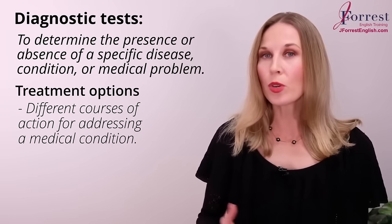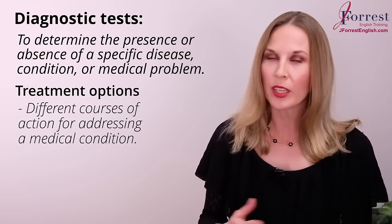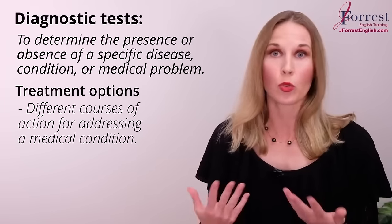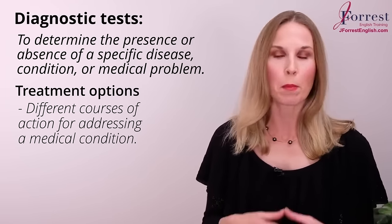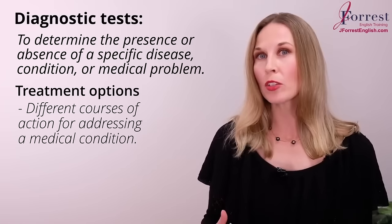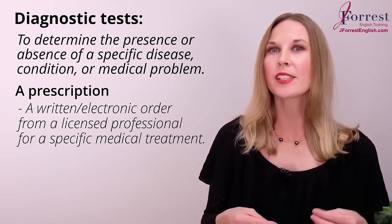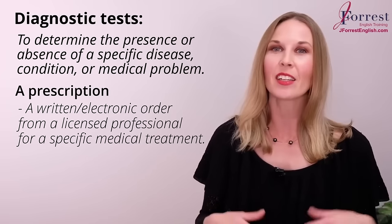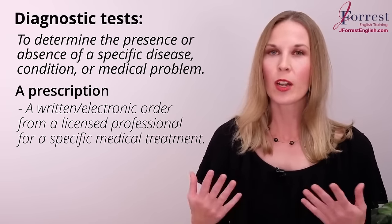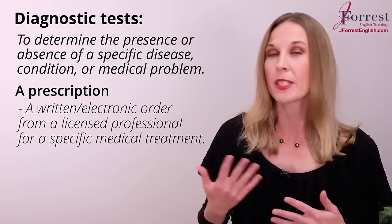These are the different courses of action that you can take to address the medical issue or the different treatments available. If the treatment option includes medication, well then the doctor will write you a prescription. A prescription is a written order, or in our modern world, most likely an electronic order for a specific medical treatment like a drug or a specific pill.